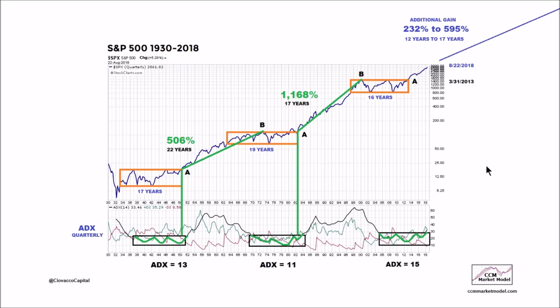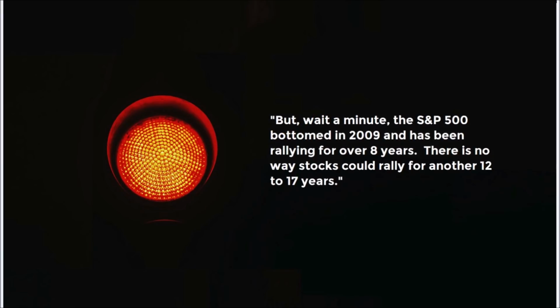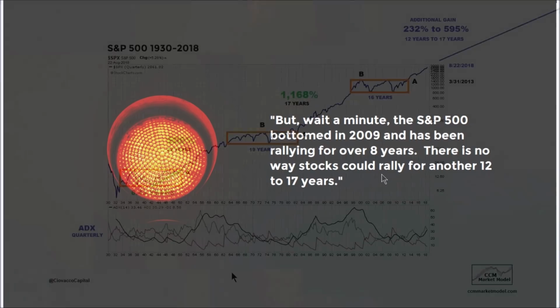August 22nd, 2018. If you're new to these videos, it's possible that you could be sitting there saying to yourself, but wait a minute, the S&P 500 bottomed in 2009 and has been rallying for over 8 years. There is no way stocks could rally for an additional 12 to 17 years. If you're thinking that, I can assure you in the present day you are not alone, and at face value, this seems logical. But what does history have to say about this concern?